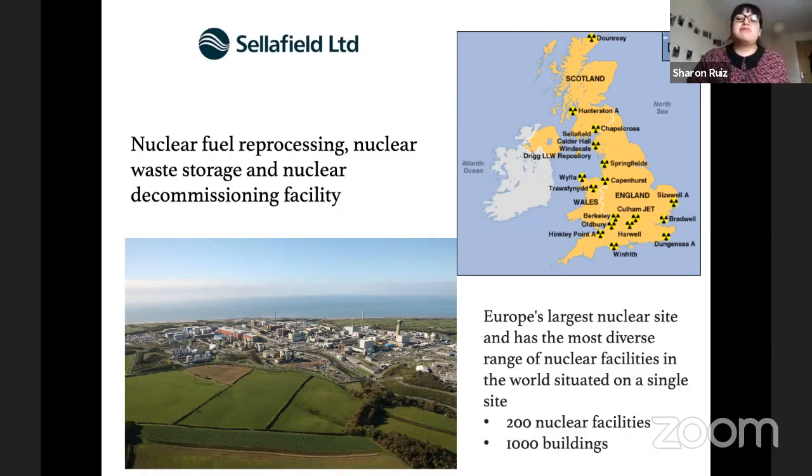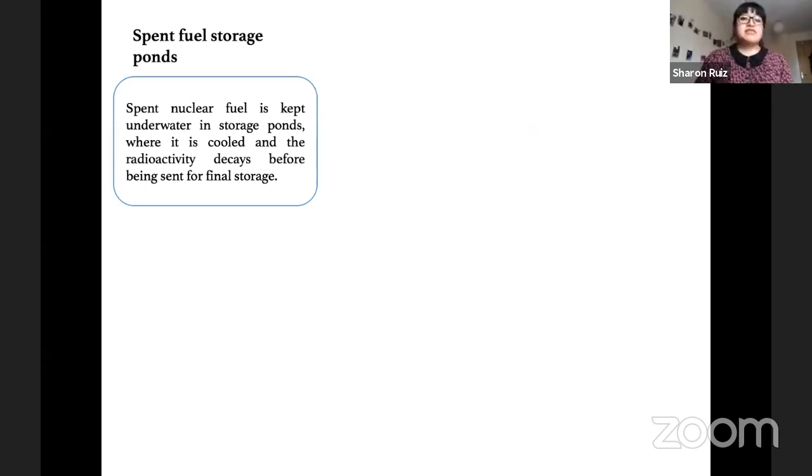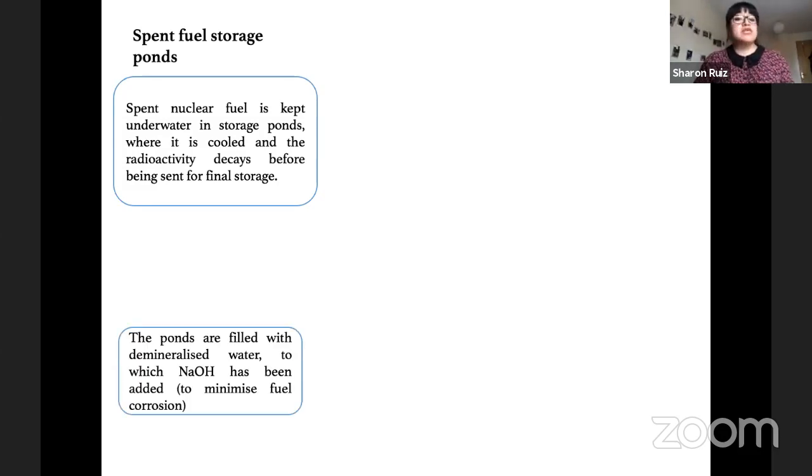It also receives spent fuel from different stations across the UK, so it has the huge responsibility to handle all the material from different sites. When spent fuel arrives at Sellafield, as I mentioned before, it's kept in water in these storage ponds, where the water helps to cool down the spent fuel, and it has to stay in these pools for at least 100 days to help the radioactivity decay. The ponds are filled with demineralized water, so there are no carbon sources, and sodium hydroxide is added to minimize corrosion.